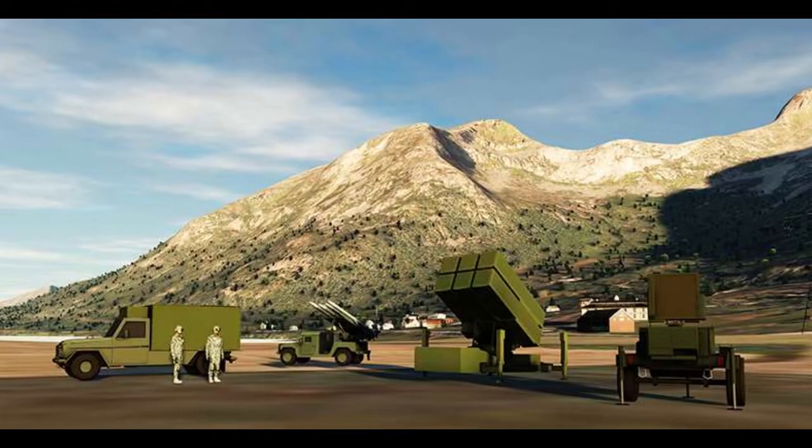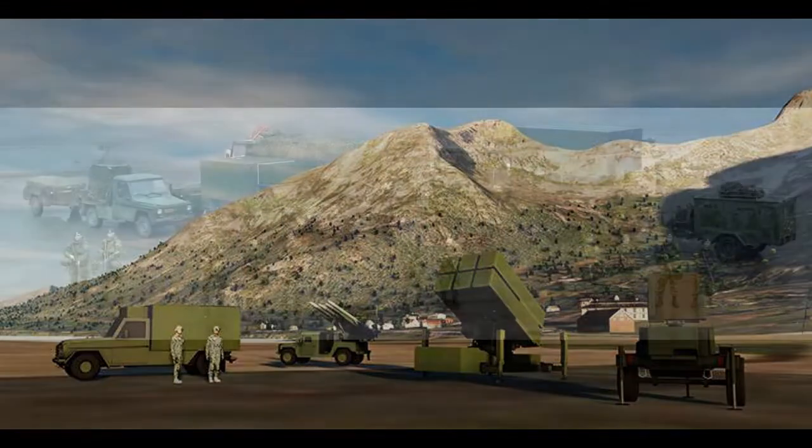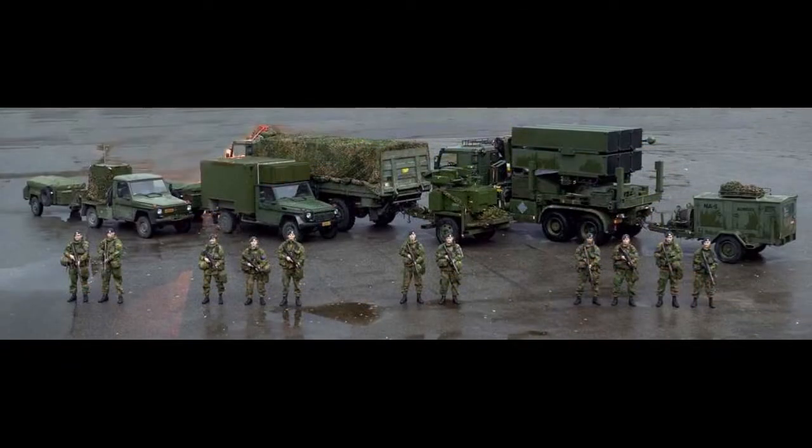Again, it consists of launchers. There are usually 3 launchers in a system. And each launcher can carry about 6 missiles. And then you have the fire distribution center, that's the command and control, which is located on a pickup, whereas the other system is combined and has more of a truck configuration. And then it has an active 3D radar, the Sentinel, and it has passive electro-optic and infrared sensors. And that basically makes up the whole system.